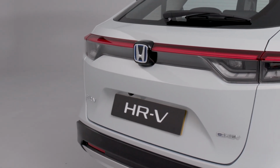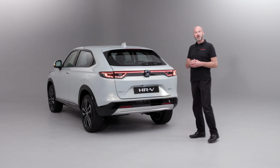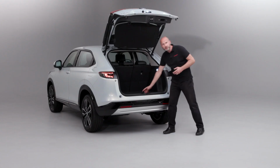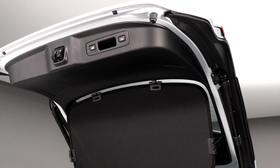Now to open the tailgate, we've got a couple of ways of doing it. I have the key in my pocket, so I'm going to use the hands-free method of opening the tailgate. And you'll see the boot space. We've got a good space inside there, and also a hidden area just below with some extra storage inside there, and a new design of tonneau cover.